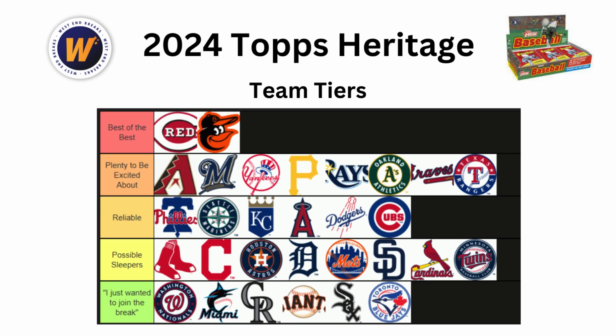Plus, we got the Cleveland Guardians. Houston Astros, as I said before, they don't have a ton of cards in here, but their hits can be big. The Detroit Tigers, New York Mets, San Diego Padres, St. Louis Cardinals, they were on the podium for autos, and the Minnesota Twins. And I just wanted to join the break teams just to fill it. Let's get this thing running.